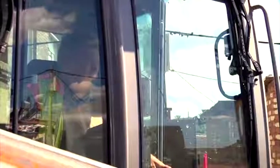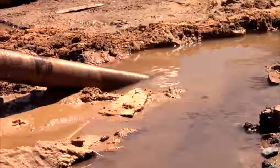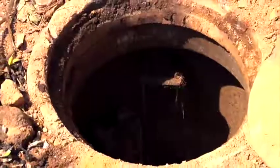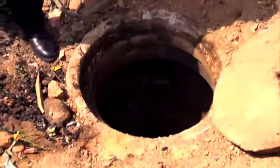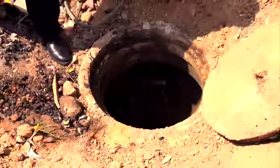Once the pipe is here by the manhole, we disconnect the rods of the drill machine. We'll pull the rods out, we'll patch the manholes on this side and on the other side, and the job is done. And what sets the company apart from its competitors?